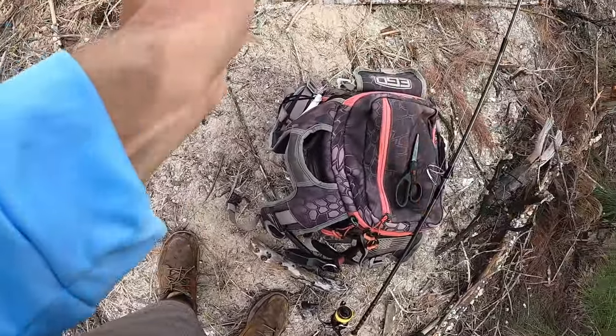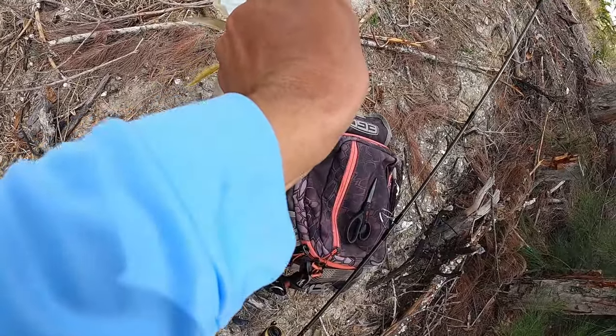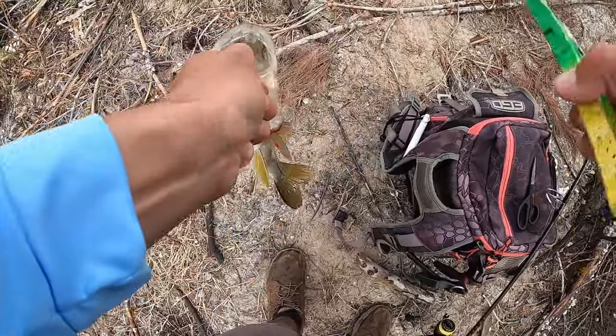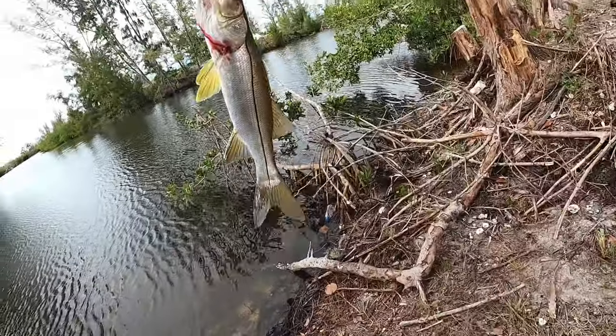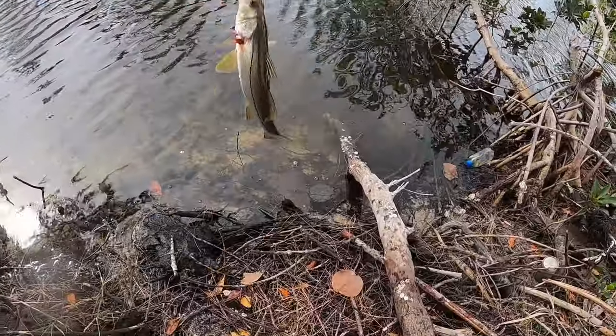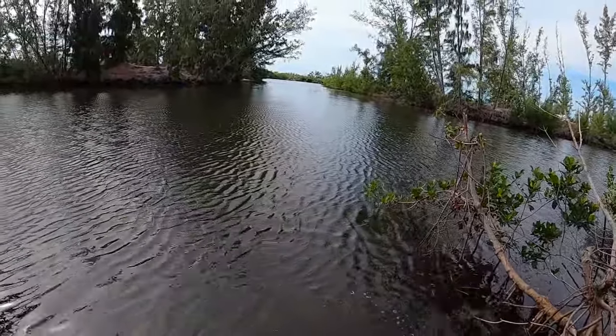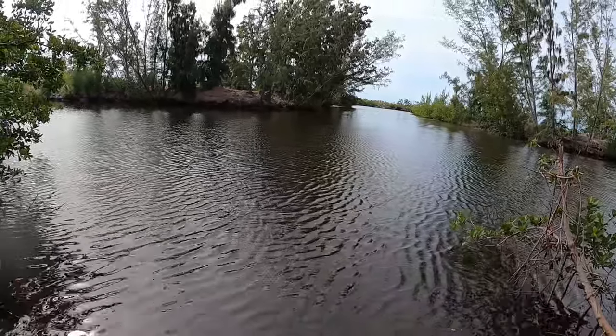Can't complain with that. Although he did kind of get hooked in a... Oh, actually, it came out pretty easy. Come on. He's bleeding a bit though. Get back, fish. Go. Yep. A little hot spot right here today for sure.